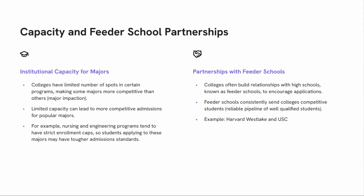For example, nursing and engineering programs tend to have strict enrollment caps, so students applying to these majors may face tougher admission standards. Schools like UCSD admit students directly into impacted majors like computer science. But if a student applies undeclared, it could be difficult or even impossible to transfer later. It really just depends.